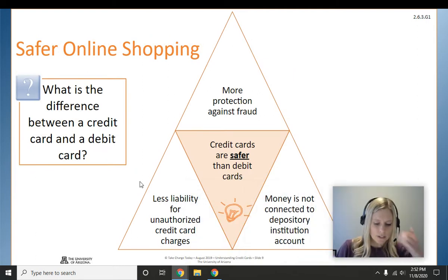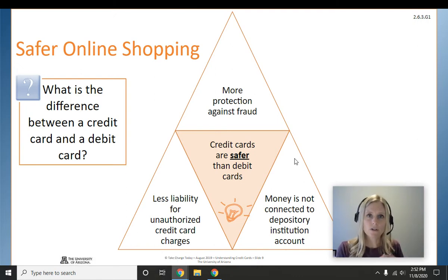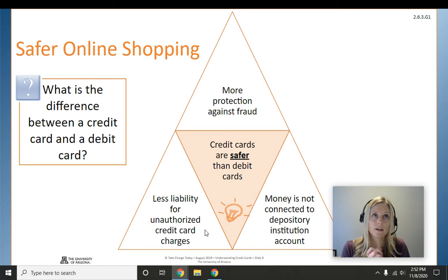Okay, safer online shopping. Safer than debit cards because you have more protection against fraud. The money is not connected to your bank account or anything else that is your personal stuff. And there's going to be less liability for unauthorized credit card charges. So basically, if you use your debit card online, yes, it's safe for the most part.